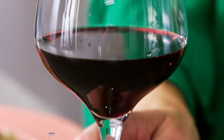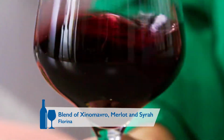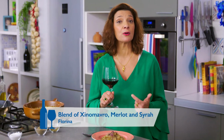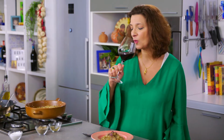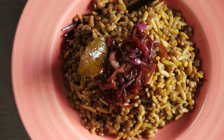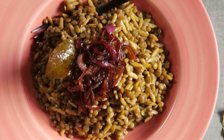I'm going to pair this with a wine from northern Greece, from Florina, made with 3 different grape varieties, Xinomavro, Merlot, and Syrah. There's a lot of dark fruit on the palate of this wine, and that pairs beautifully with the earthiness, but also the sweetness in the onions. This is simple elegance, and it's absolute comfort food.